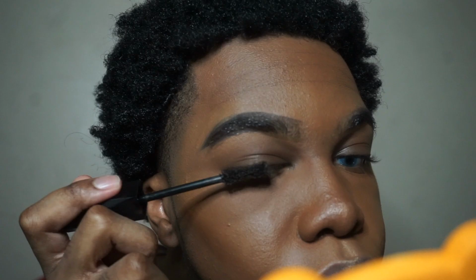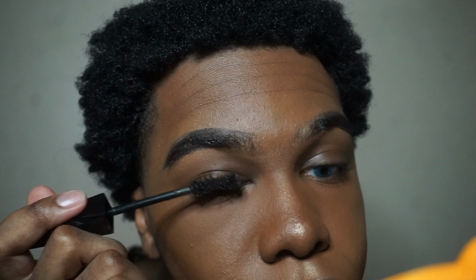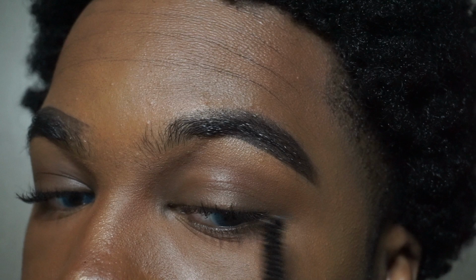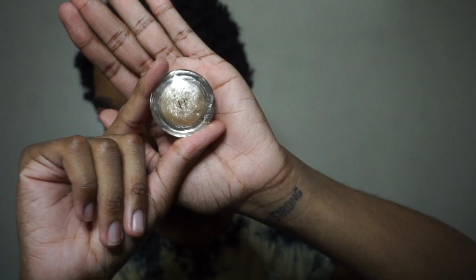Mascara, I'm using Kiko Milano Extra Sculpt. This is the regular one, not the waterproof one. I'm just using that to get my eyelashes some big, dramatic volume. I don't really wear lashes. I have long lashes anyway, as you can see.